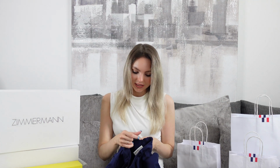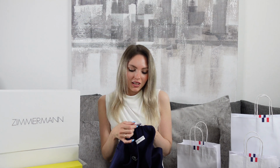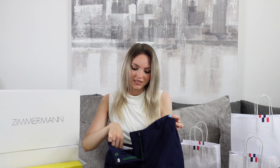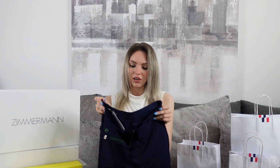I got it in size 34, and this was such a steal. It was 46 euros. Can you believe it? The normal retail price is 115, and I got it for 46 euros, so I think that is such a good deal. And I already know that I'm gonna get so much wear out of this skirt.